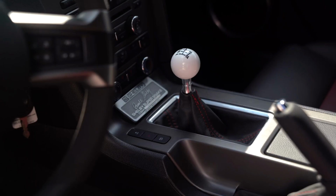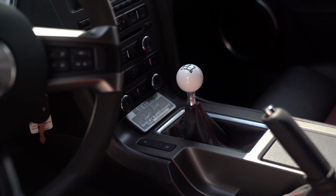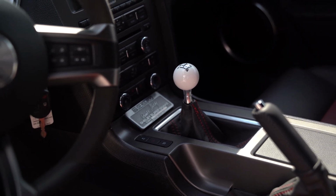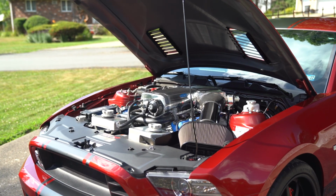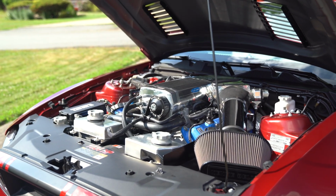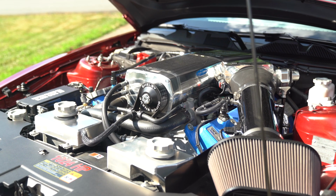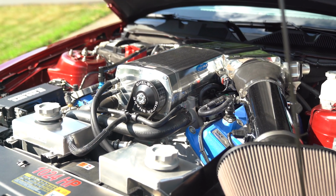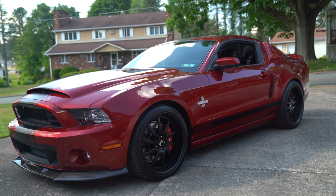Also the last years for the GT500 to have a manual transmission. When they came back in 2020, everything was an automatic. So that's why we love the 07 to 14 models, especially the 13, 14s, because you had the 5.8 liter V8 with the 662 horsepower. The body lines of it, the aesthetics, everything about it screams American muscle.